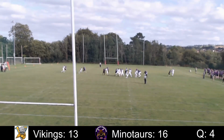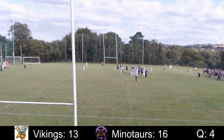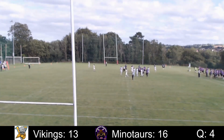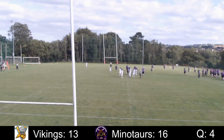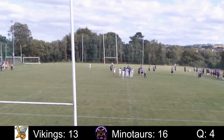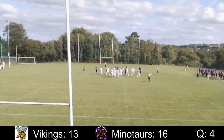Ball snapped, drop back to pass. Looking for Danny deep downfield. Oh! Great play by the Minotaurs DB. We're looking for 20 odd yards. Would have, could have, should have on that last play.